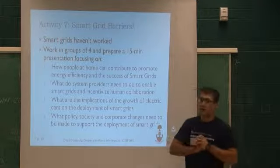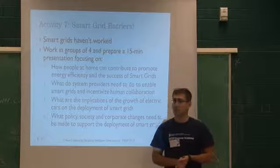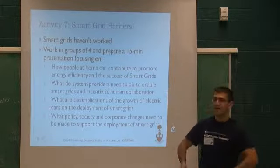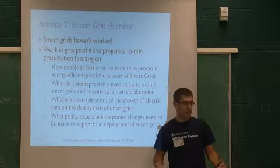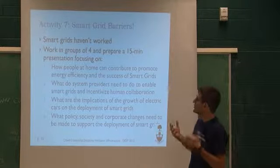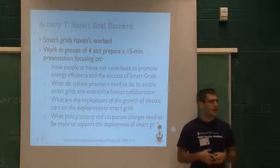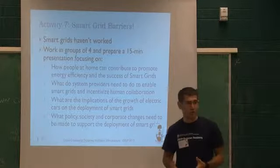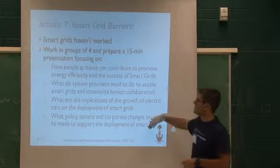So in the morning we talked about smart grids, and we said that smart grids haven't worked, and there have been different barriers for that. We're trying to now identify from 4 different points of view how we can make smart grids get deployed and be successful. Okay? So we're going to have 4 different presentations.